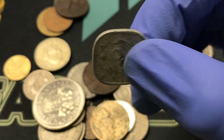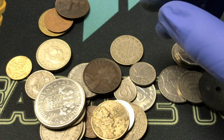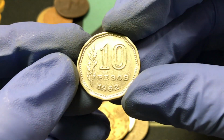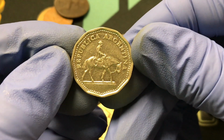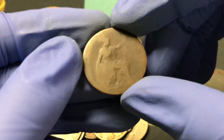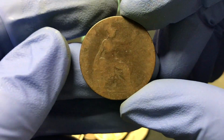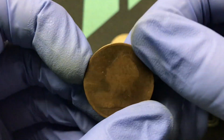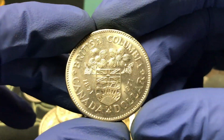1979 looks like some Pakistani coin, maybe a 5 cents or whatever their cents is. And then after that, we'll see a 10 pesos coin, 1962 from Argentina. And I'm not sure how many sides. Maybe it's 12, which I think is a dodecagon. Could be wrong on that. In 1890, either 1890 or 1899, probably a half penny from Great Britain, also super worn. You can hardly see any detail on that, but it's an old coin, which is fun.